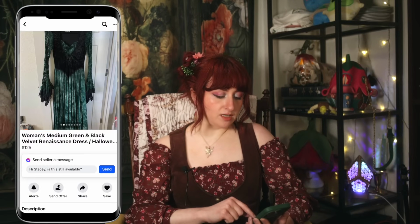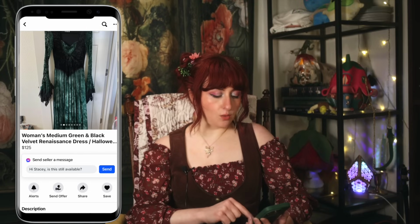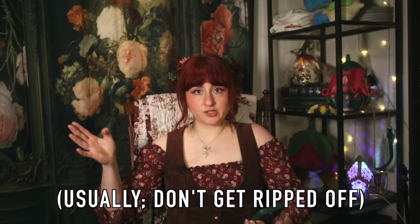See, here is a medieval women's green and black velvet Renaissance dress. Now, the thing to note is this one is a Halloween costume. That's something that you're going to see a lot, especially on Facebook Marketplace or even Mercari, is if you search medieval costume, Renaissance fair costume, you're going to be served a lot of Halloween costumes that are a little bit cheapy or a little bit cheesy looking, just to forewarn you. And those will be the cheaper options. So if you want to wear that, you can. But if you do actually come across actual Renaissance fair garb, it will be a little bit pricier.